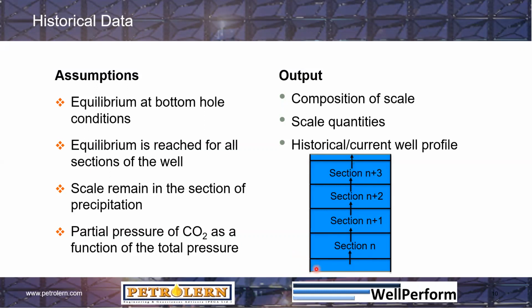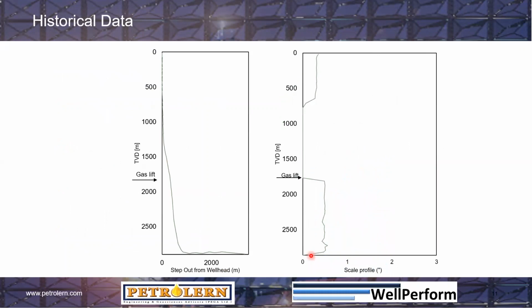Now outputs from these assumptions are the composition of the scale, you know what's going to precipitate, and you know the amount of scale that's going to precipitate. You also get this historical current well profile that we're going to look at now. So I'll split it up into two parts. Just quickly, this is the step out for the well. So you have the top of the well here, TVD, and then step out here, so you can see how the well looks. This down here is assumed to be equilibrium because there's no change in temperature or pressure.